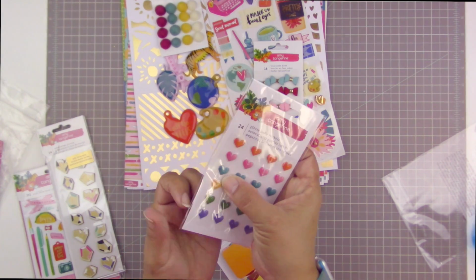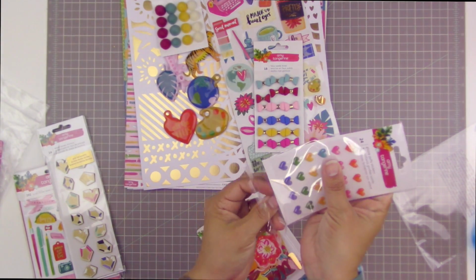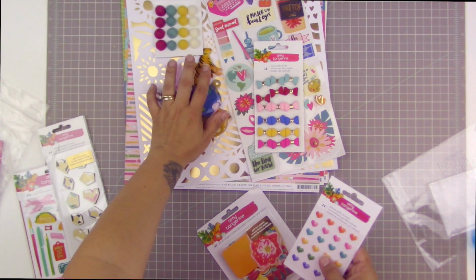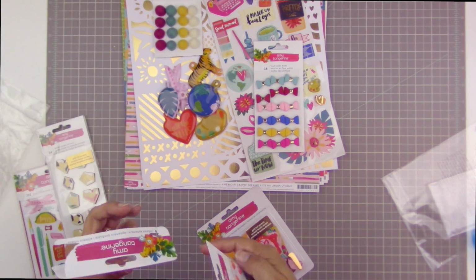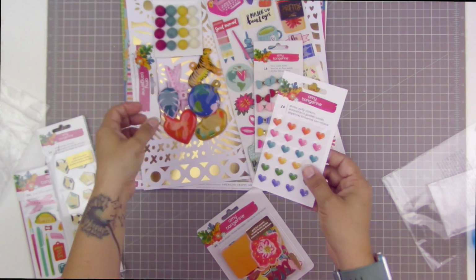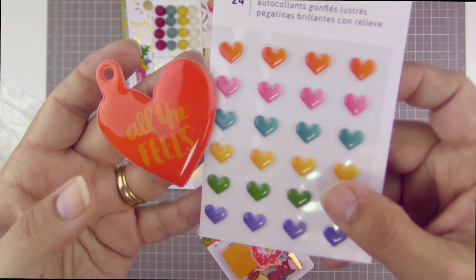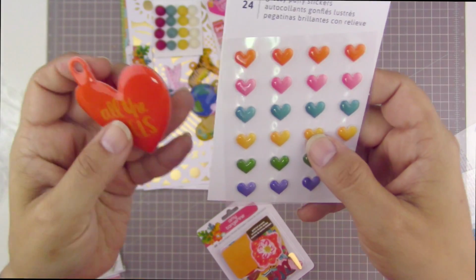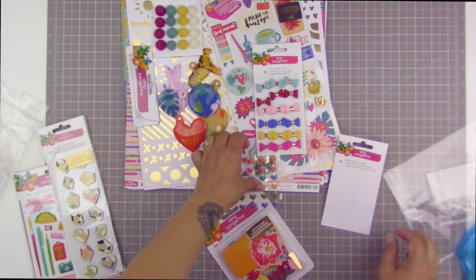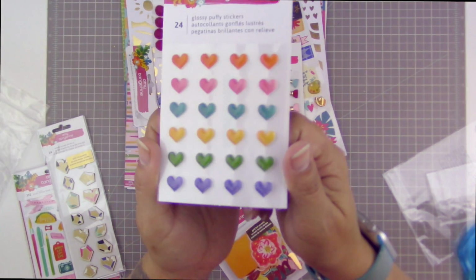These are glossy puffy stickers. So these look like they would look really nice alongside those inflated items. I'm gonna hang on to this so I can remember what those are called. So these are glossy puffy stickers, and they would look really nice alongside these. They're a similar kind of plasticky material, in the colors that go along with the kit.